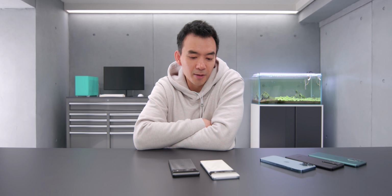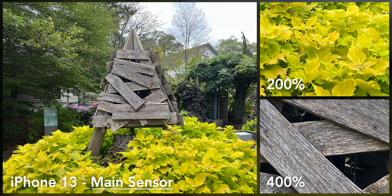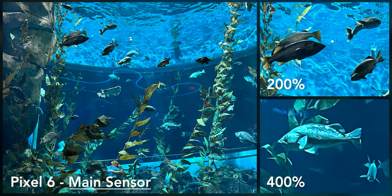And there's so much to talk about. So let's start off with the camera system, because to me, the camera system is what defines this product, but it also kind of defines the Pixel brand. So let's start off with the main sensor. In good lighting conditions, the photos look really good, as you'd expect. The contrast is pumped up a little bit, kind of the way that Pixels often do it, and it's no different this year, and the images are nice.